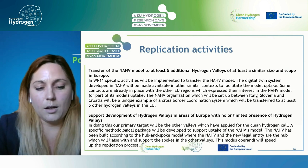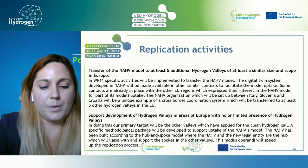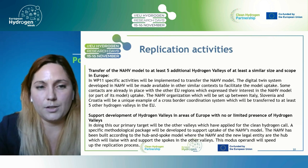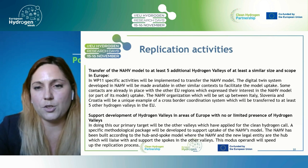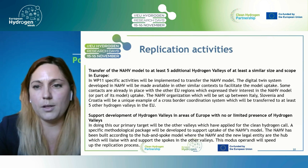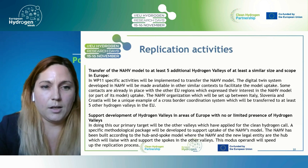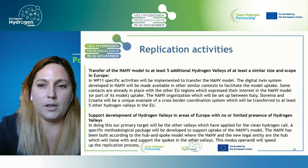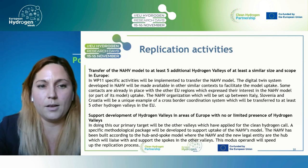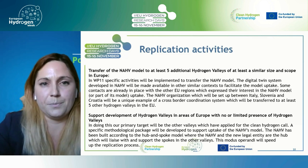The organization of the Hydrogen Valley will be set between all three countries, Slovenia, Italy, and Croatia, which can represent a unique example of very good collaboration between countries and can be transferred to other hydrogen valleys in Europe and abroad. And also, with our knowledge, we will support the development of hydrogen valleys in other replication processes.